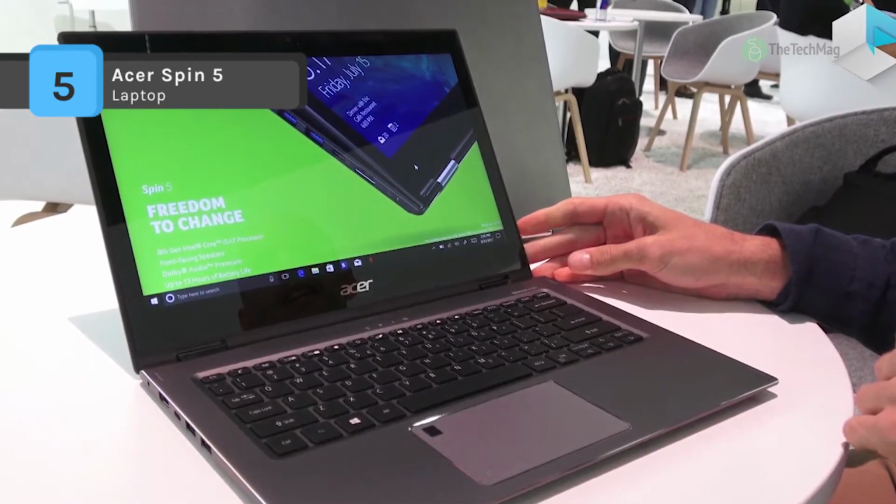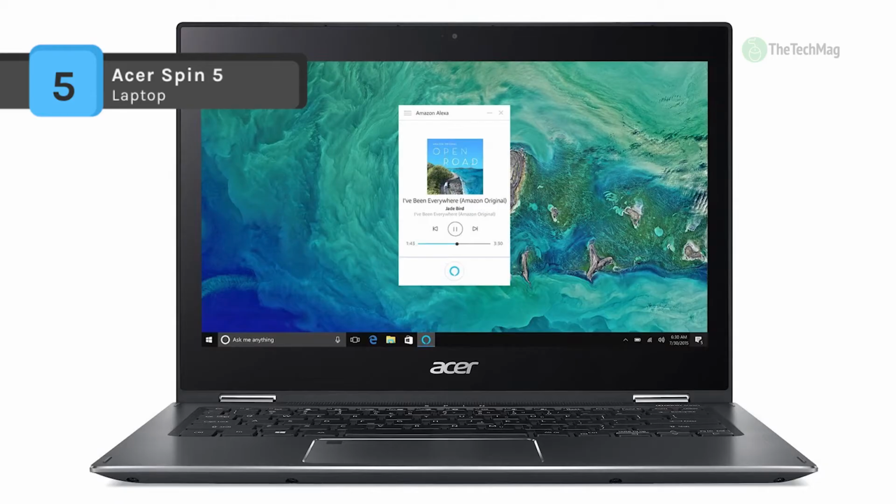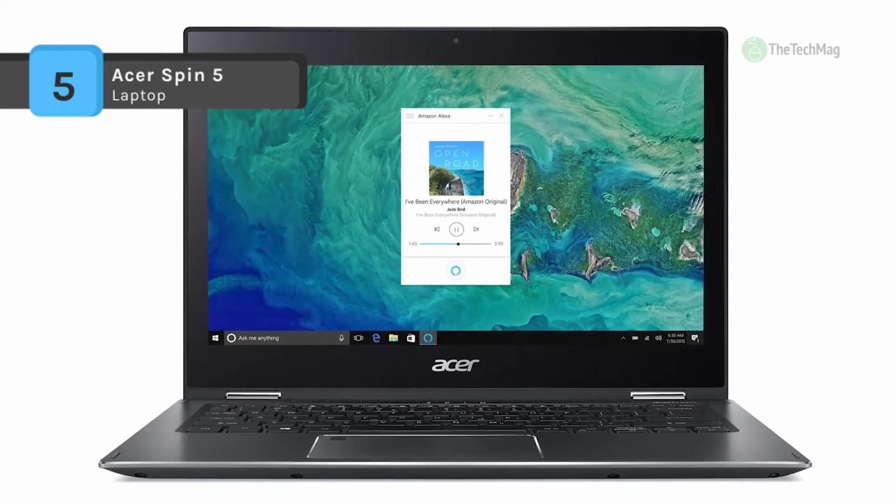Another advantage is that the Acer Purified Voice comes with 4 built-in microphones that ensure all communications are clear, and it filters out typing noise.